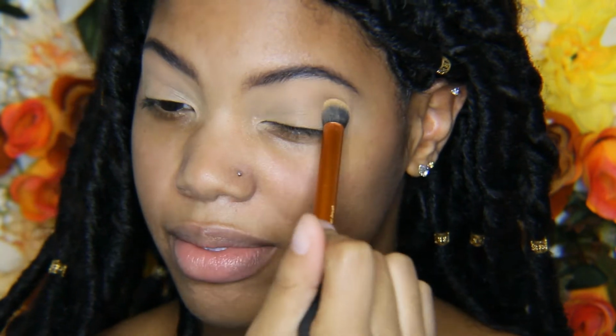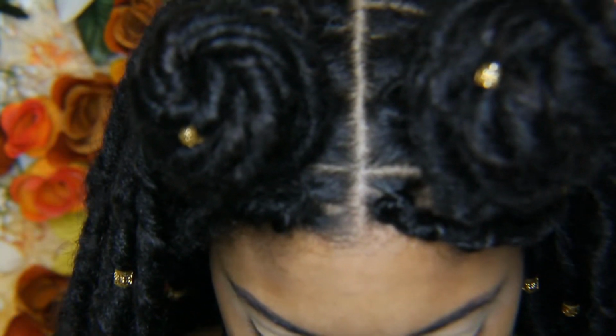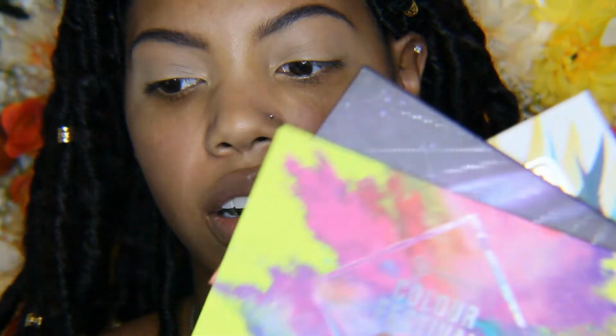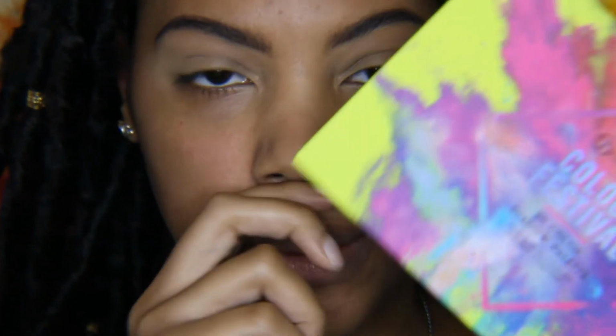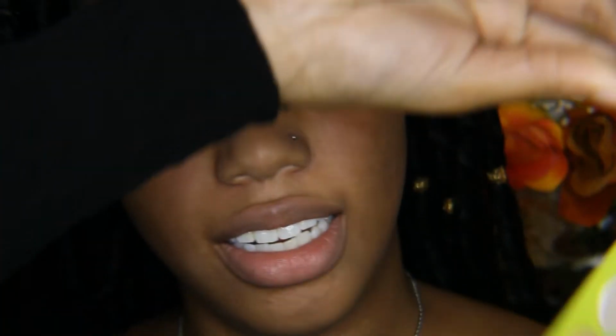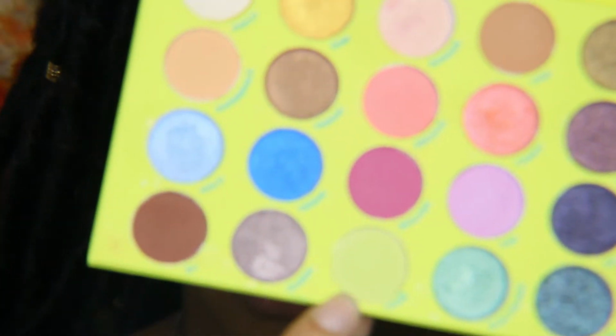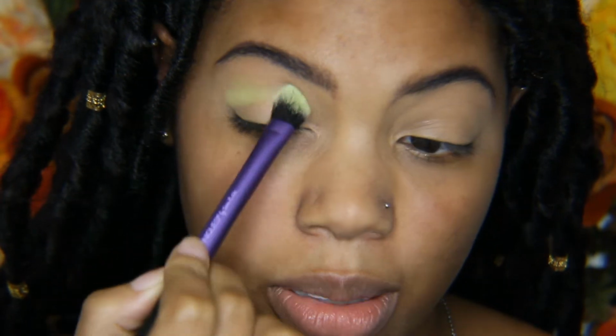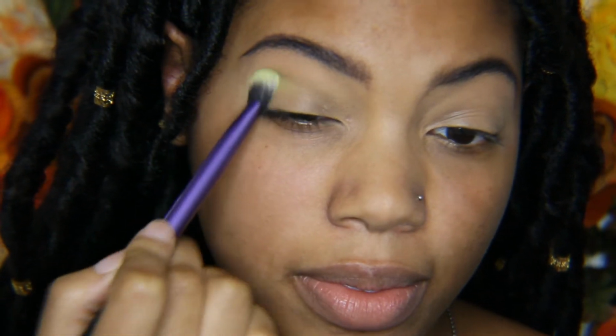The palettes we're using today are all BH Cosmetics Color Festival Aurora Lights, and also Take Me Back to Brazil. First, gonna go in with this Color Festival palette, and I'm going to use this color right here, Haze. This cream color, Focus. Pack this on here before we buff it out.